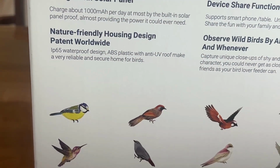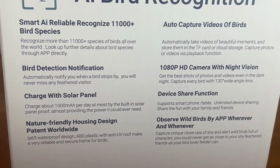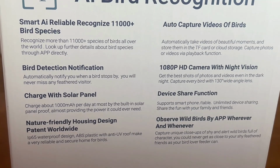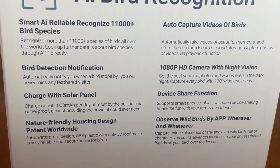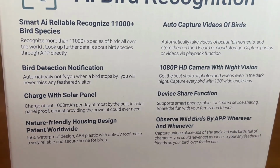So the big cool thing about this is that smart and reliable bird recognition. And you can use that for the life of it. That's fantastic. Recognize more than 11,000 plus species of birds all over the world. Look up the details. I was able to find out that I had robins and bluebirds and titmouse and everything in between.